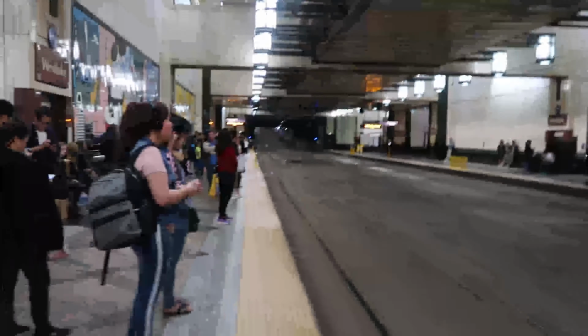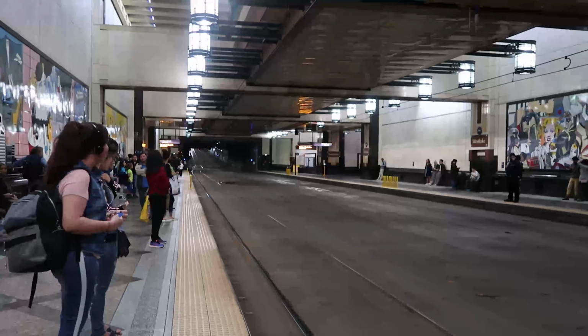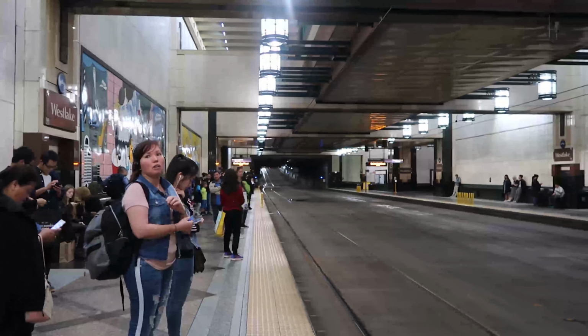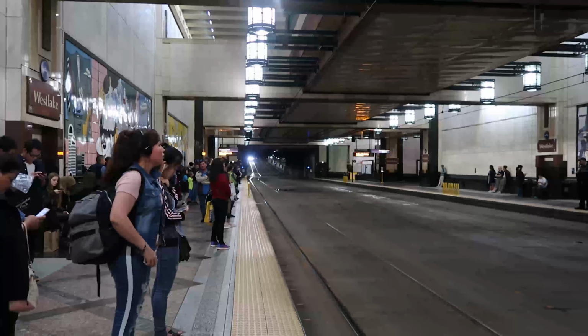Come check it out. So I dropped down into the light rail tunnel, and we're gonna head back out to Angle Lake. The link should be arriving any time now. Oh, here it comes.